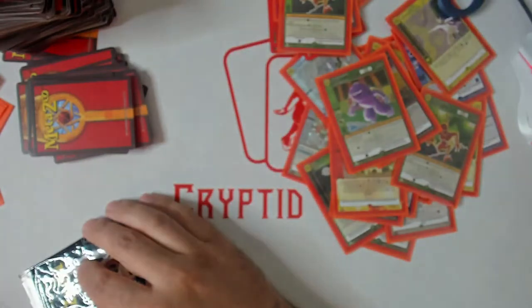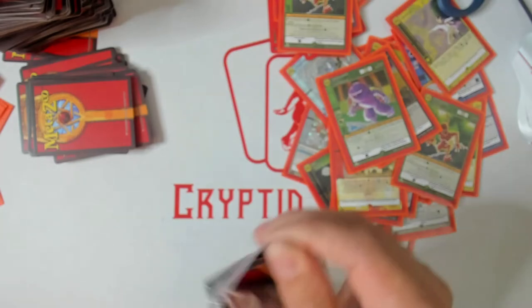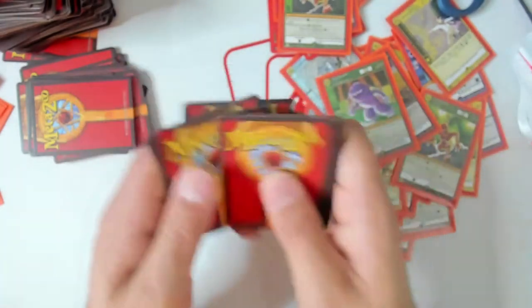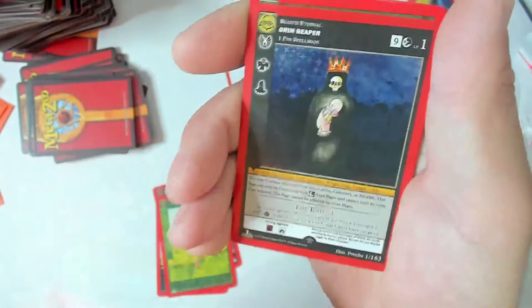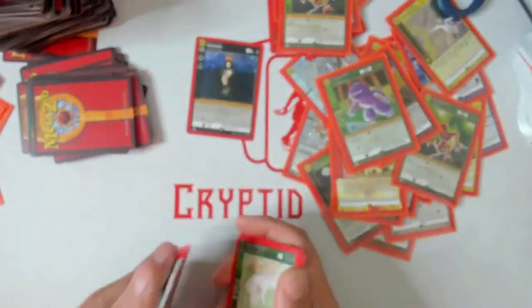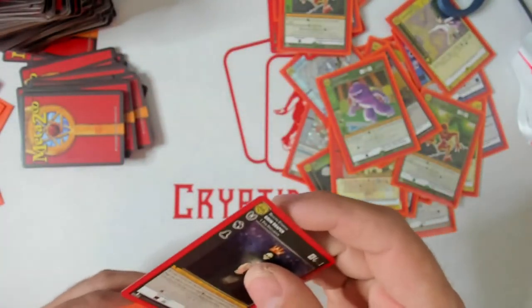Alright, so we're down to 1, 2, 3, 4, 5 packs. Let's see if we can get a Mothman. Let's see if we can get that Grim Reaper I'm after. There it is. Boom. Grim Reaper. I was just thinking about asking people for trades for a Grim Reaper. If I do get an extra, it'll go on the website in the singles category.